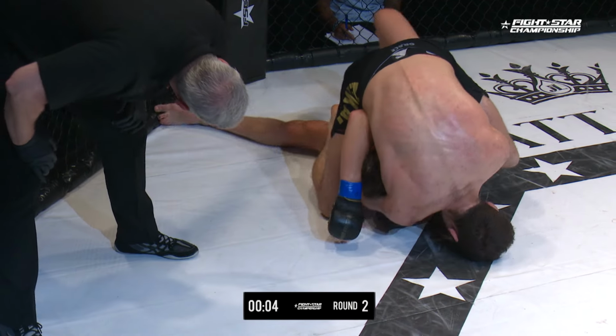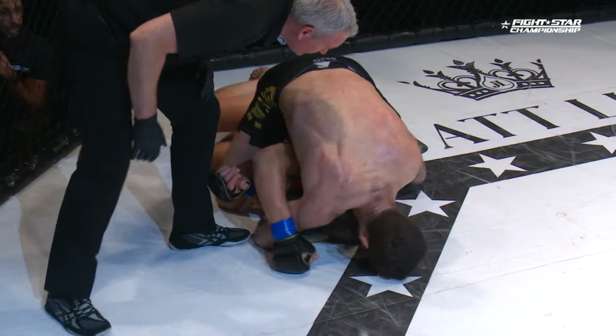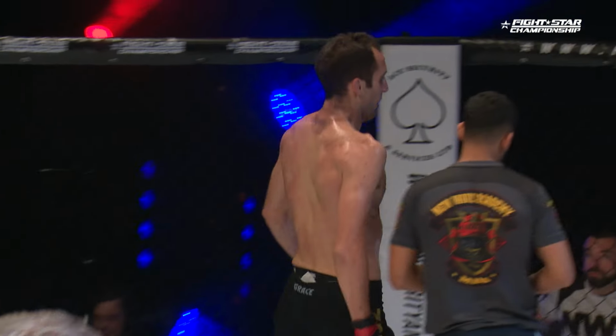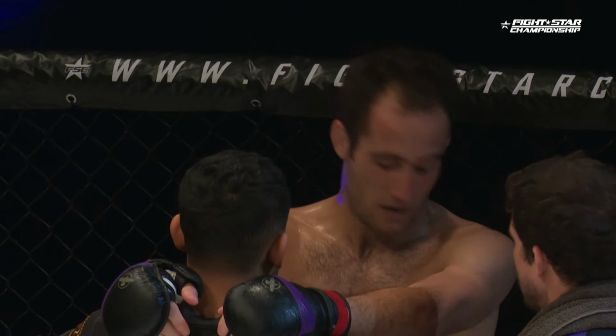Difficult to see Conor's face and how tight this is. I can't tell. I couldn't see the other side, so I couldn't see exactly where that arm was. Was it on the chin? Was it on the side of the head? How much space was there?